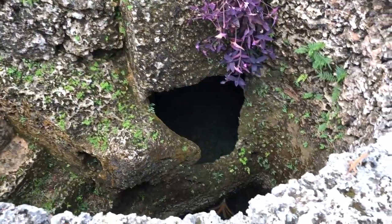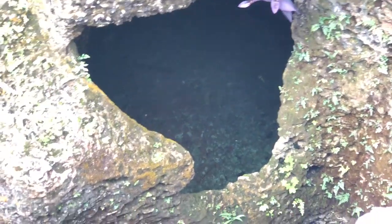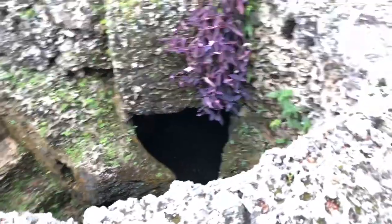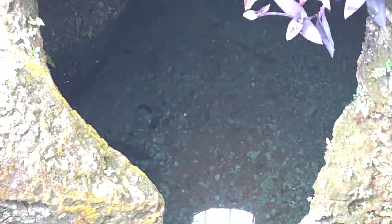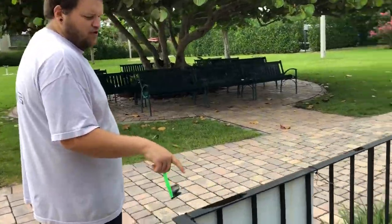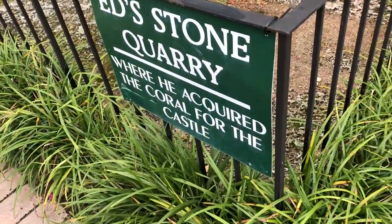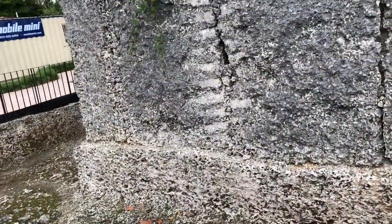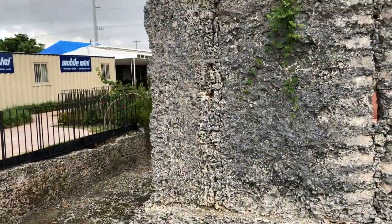There's a lot of water down in there. Very clear too, wow. It says Ed Stone Quarry, where he acquired the coral for the castle. Okay, so maybe it was just the ground and then he built up with it.